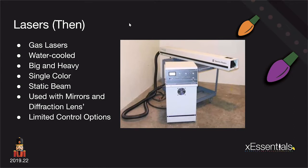Back in the 80s and 90s, they were using gas lasers. These were big, heavy machines, often water-cooled. They would normally do a single color with a static beam, and they would often use mirrors and diffraction lenses to make effects. The control options were limited.